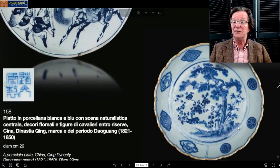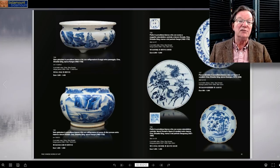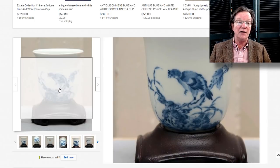One of them is this very nice little Ming dish, beautifully done. They say it's Qing. I don't think it is. I think it's Ming. I think it's older than that. But at any rate, their dating seems to be pretty good, and you want to check it out. So it's on the reference book section over on Bidamount.com, so give that a look. All righty. And then on to how things did last week.